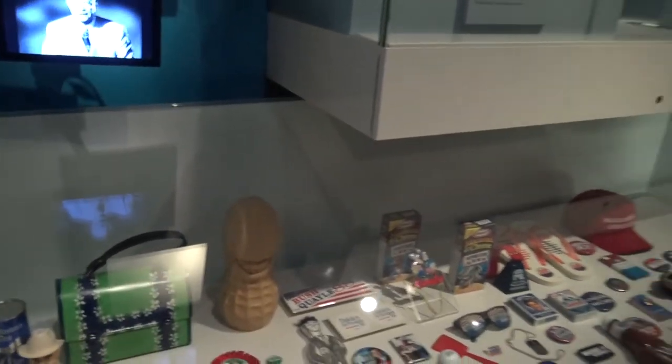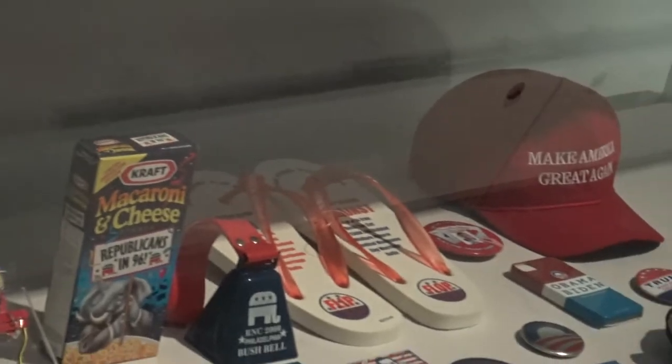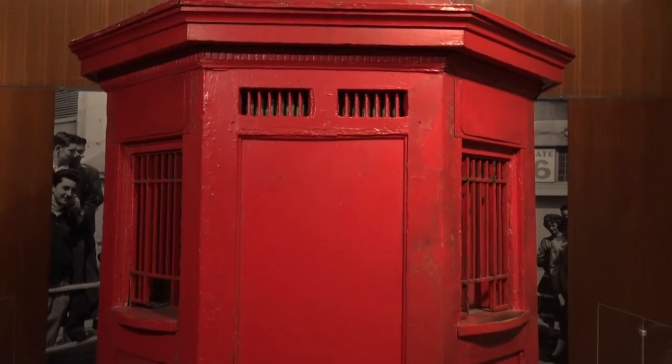Yep. And look, macaroni and cheese. I never knew that, Joy. There was macaroni and cheese for the '96 election. And they had elephants. And there was a George W. Bush ketchup. Donkeys. I might be a Met fan, but this is still really cool. Yankee Stadium ticket booth from around 1923. That's awesome. It really is crazy, all the pop culture stuff this museum has. And just avoided the name of the museum, American History.